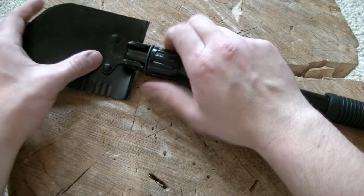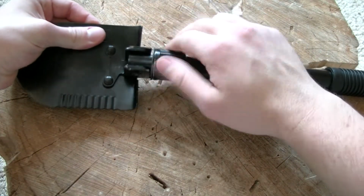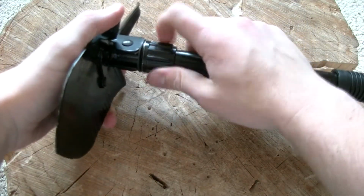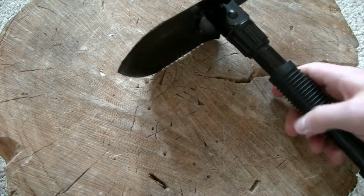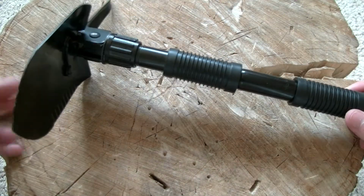First off, if you're going to be digging out a car, the useful configuration for this tool is not in the shovel position, it's in this weird in-between position, because this allows you to use the spike to break up ice and dirt and clods and snow, and then you scrape it out with this side. I thought that was interesting, just thought you guys would like to know it.